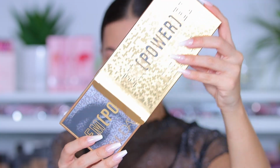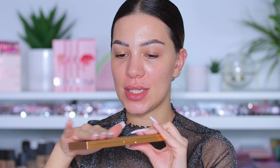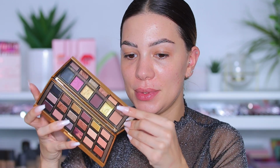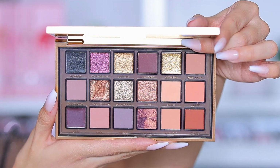So let's open up this baby right here. I love the packaging. She's so beautiful. I love how soft it is to the touch. I love how it has Huda's face in the background with the eyes pixelized. It's really nice. I love the theme, empowered. I love the gold. Love the black and white. Let's open this baby up. Oh my god, she's so pretty.